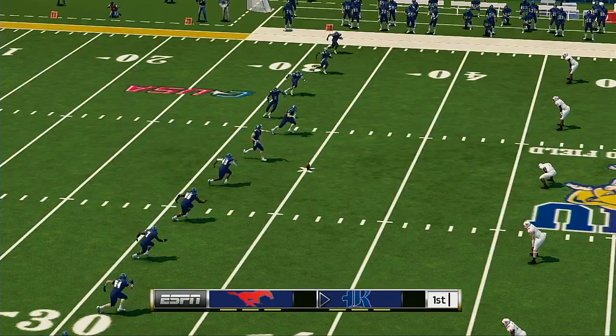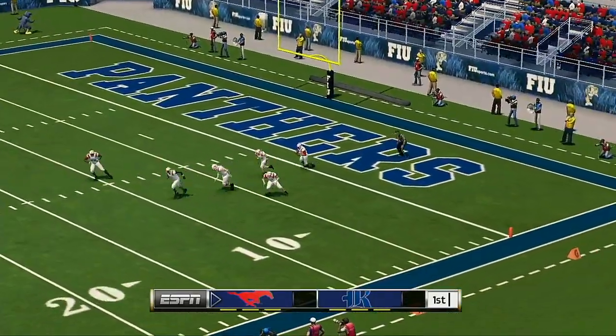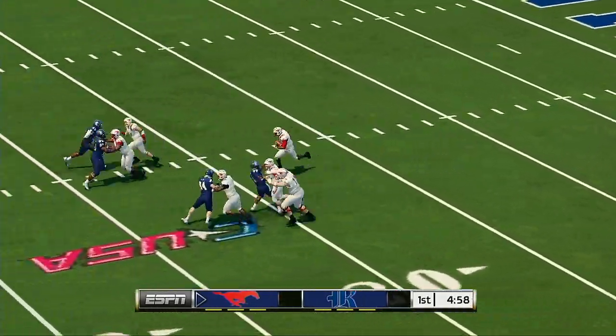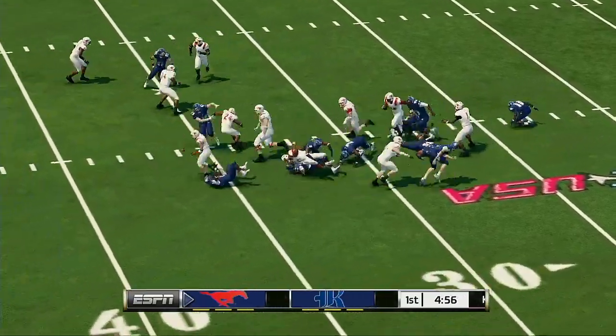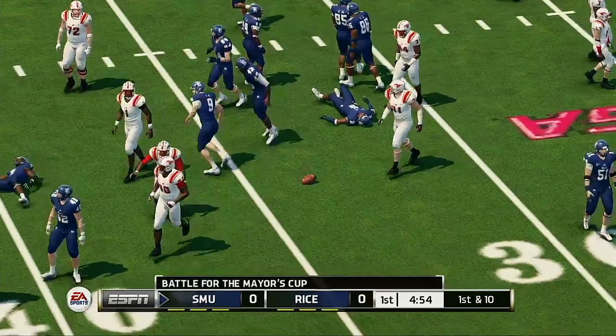Both teams have sent their special teams onto the field, and we're ready for the opening kickoff. He's to the 20, at the 30. Tackle made at the 33-yard line.